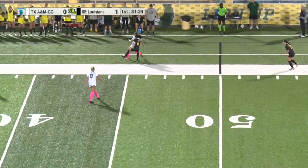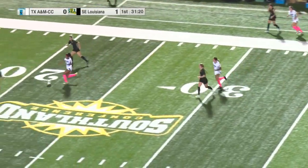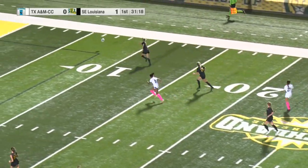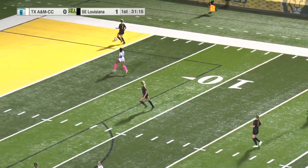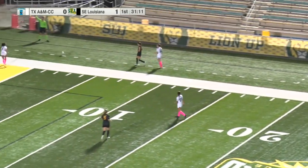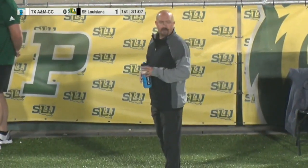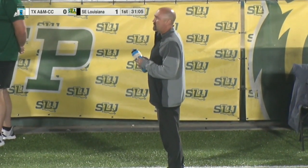The Islanders with possession at the moment. And a nice little one-two there. Storm Harris tried to get a touch, but a nice piece of defending by Emma Jones. And it will stay with Corpus Christi, a little more on the front foot since going down a goal early.